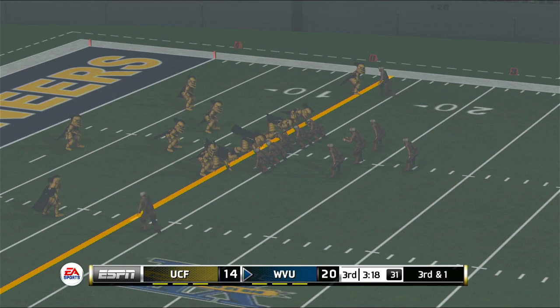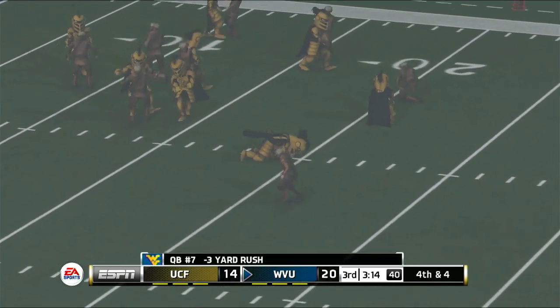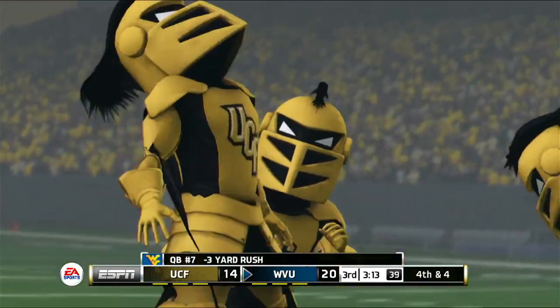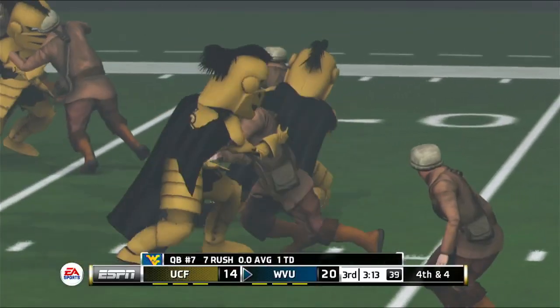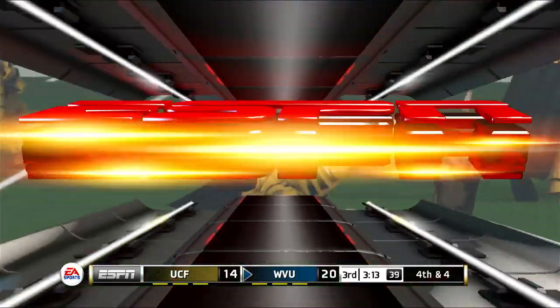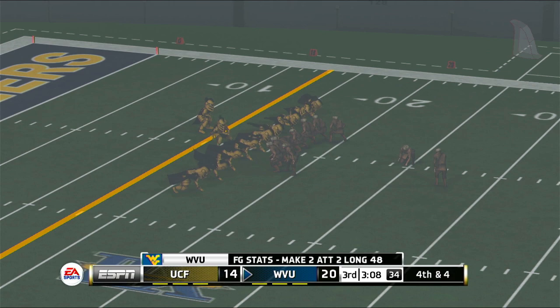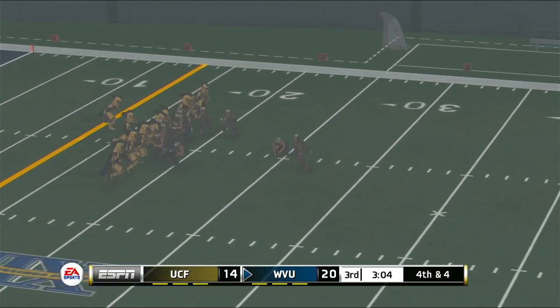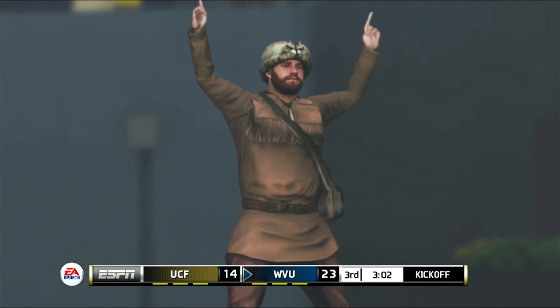I'm coming after you. I'm coming after you. 64. Mike 41. He's gobbled up in the backfield. That's a loss of 6 yards. Fourth down. West Virginia, up six. Kicks away, and he's got it.